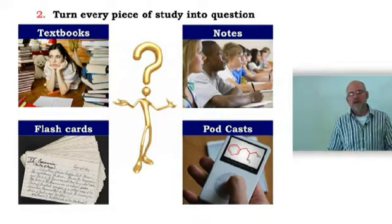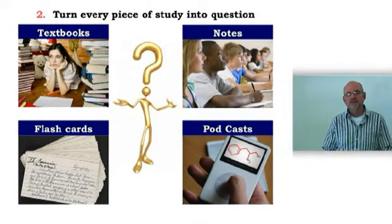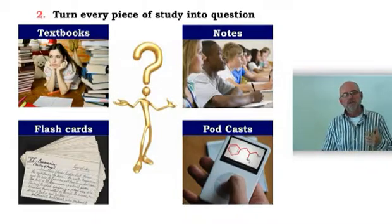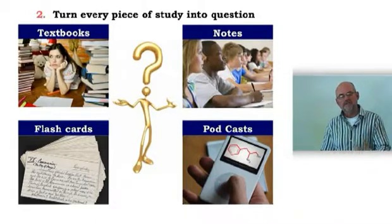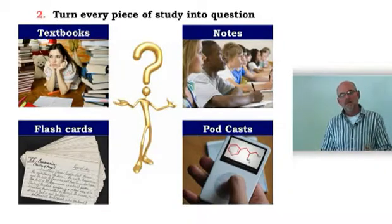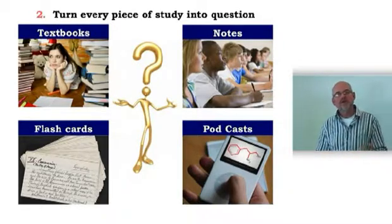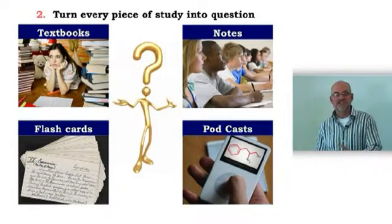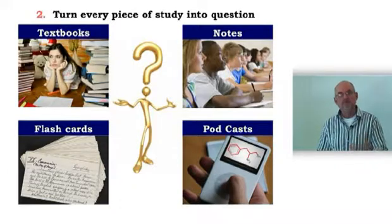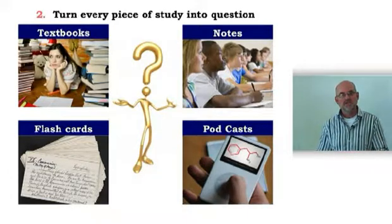Many of you use an iPod or MP3 player. Why not use this piece of technology to your study, turn it to an advantage in terms of your study behaviour? And what you could do is record, for example, a question and answer session. So you have a question, you read in the question, you pause, and then you give the answer.